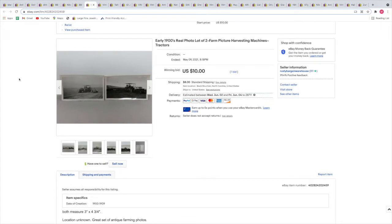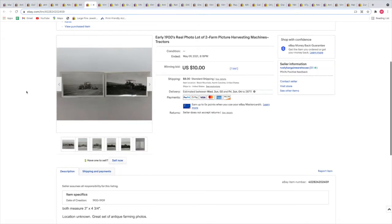Here we got some photographs of essentially just a field. This is looking like basically late 1940s, maybe early 1950s. Black and white photo of a tractor or some sort of farm equipment out in a field to harvest. $10. I think I paid roughly 50 cents a piece for these, so I was $1 in, sold it for $10, and shipping did not cost $8, so I actually made a little bit off of that also.